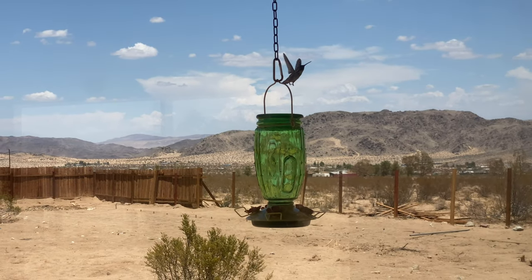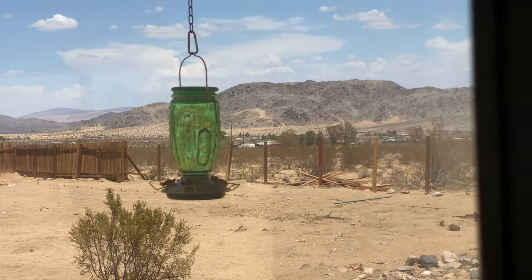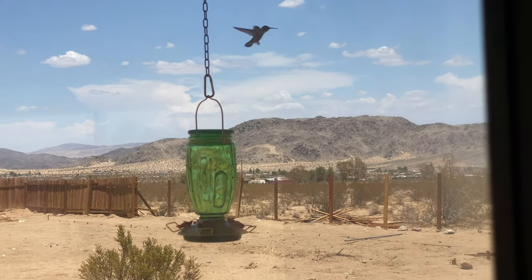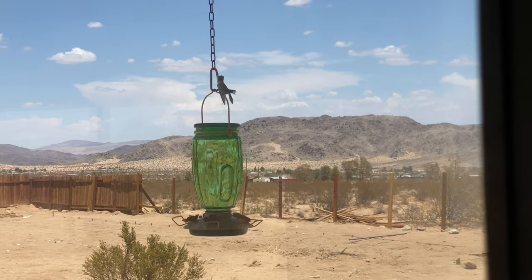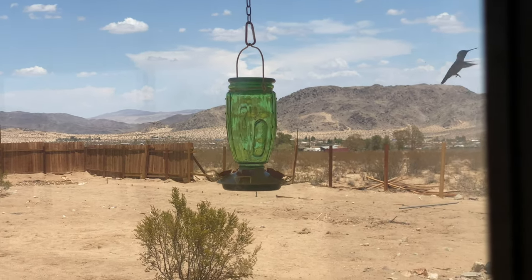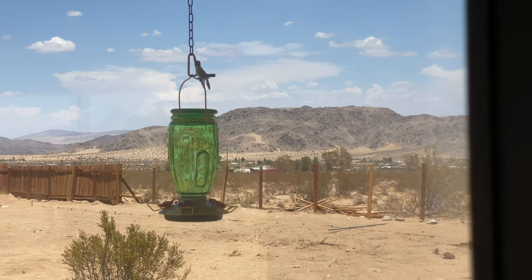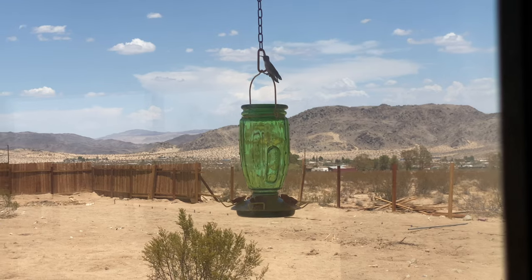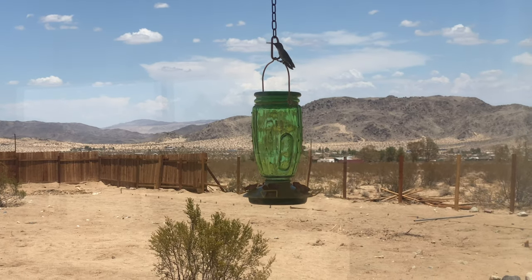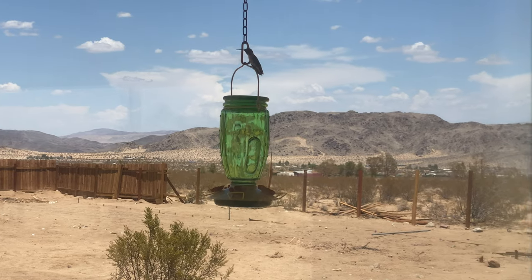Oh, and I cannot forget to show you guys my little Hummer. He just hangs out with me all day long. I think he likes the window being open and the cold air blowing out of it. He just sits here and has a little snack and comes inside, or comes right up to the window like you can see, and just gets cool. And he's my little buddy. He's here all the time. He's practically my pet now along with Teddy.